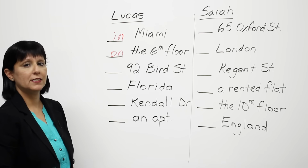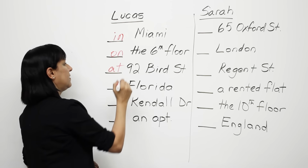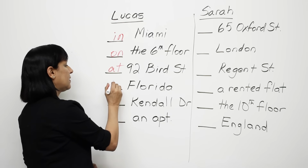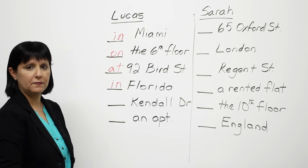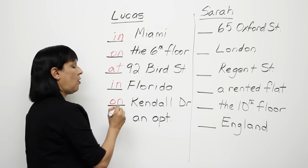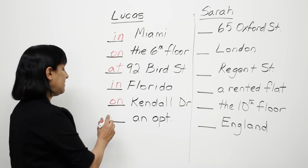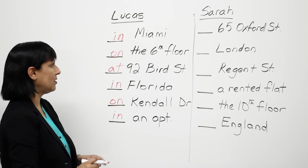Where do you live? 92 Bird Street. So what does he say? I live at 92 Bird Street. Where do you live? I live in Florida. Kendall Drive. Where do you live? I live on Kendall Drive. Where do you live? An apartment. I live in an apartment. Okay? Now we know all about Lucas.